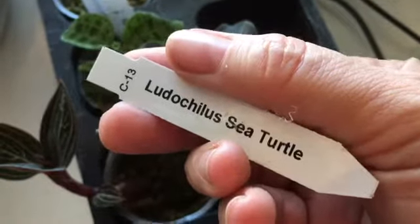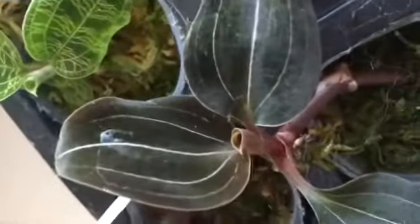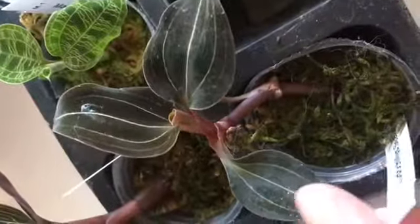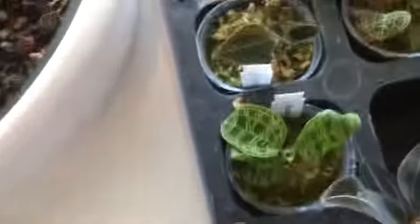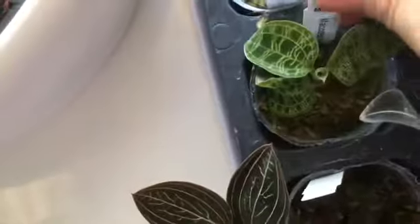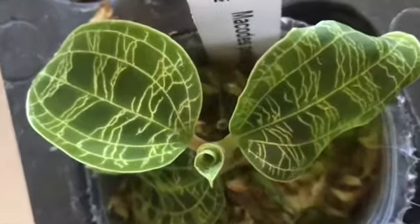This is the Ludochilus Sea Turtle. It's got that new leaf it's putting out. I got to do some little cleanups. There's some mineral deposits, it looks like, but doing good. Again, I got these about a week and a half, 2 weeks ago. I got my very first Macodes petola here. It's got a new leaf coming up. Oh, so gorgeous.